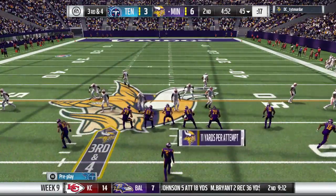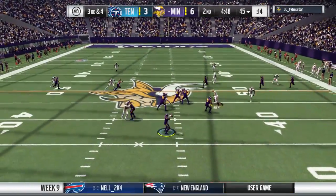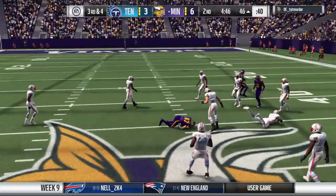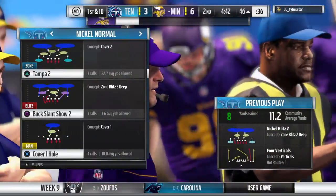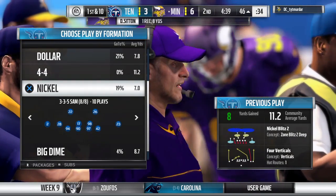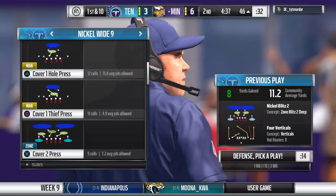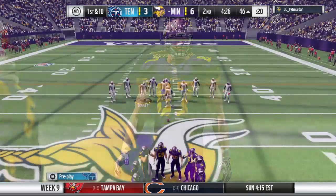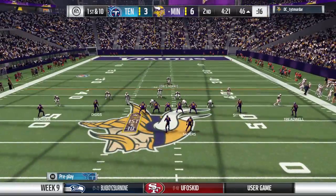3rd and 4. They come out 5 wide, 3 of them to the right side. Bridgewater now. Quick hitter here, it's complete. Give him 8 yards on the play, and they pick up the first. And they're on 3rd and short. They just tried to spread the field. It worked. And I think that the spreading of the field, the extra receivers, has really become the next step in the evolutionary chain in the NFL.